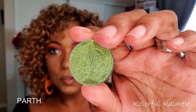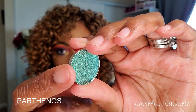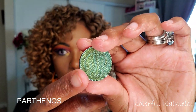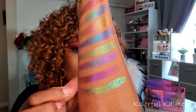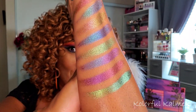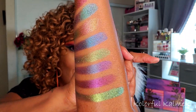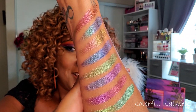And this last one here, it looks like is Parthenos. Oh, she's pretty. Oh, she's gorgeous. She's gorgeous. And I can't even really get the shift going here, but oh my gosh, she is gorgeous. Oh, that's pretty. Oh my goodness.